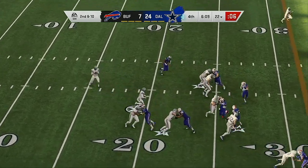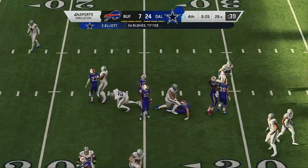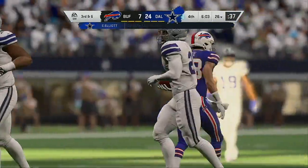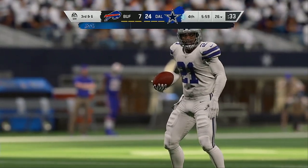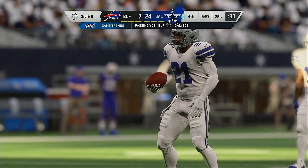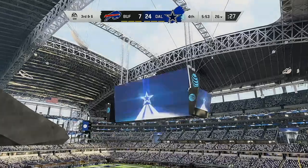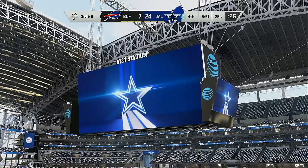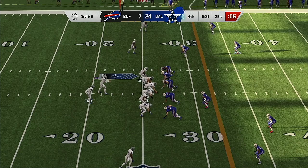Pretty good deal. On second down, Elliott. Call it a gain of 4, and it'll leave them with a third down and 6 to go. That's what you want. Straight ahead, positive gain. Just keep that clock ticking. Brings up third and 6. The Cowboys on third down, they're at 50%, 4 for 8. This will be 3rd and 6.